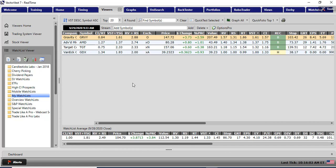Now on Monday afternoon at our VectorVest Q&A here in the UK, I told everybody that if gravity didn't move up, I would eat every book on technical analysis I had, and I'm glad to say that I don't have to do that anymore. This was a share that's got impeccable VectorVest credentials. It's a small cap and tiny by American standards, but it's trading at 147. VectorVest believes it's worth 207. The RV is 1.57. The RS is 1.31. Growth 26%. CI 1.57. So outstanding VectorVest fundamentals.